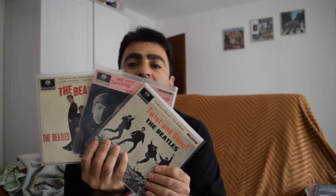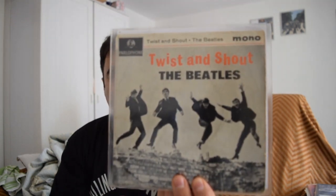Okay, so I have some Beatles finds and I have some non-Beatles finds. Since I don't have too many things of either, I decided to combine everything together. So we are talking about these three Beatles EPs, the originals from the 60s. I'm just going to show you briefly what they are. So the first thing is Twist and Shout. That's the original 63 EP.